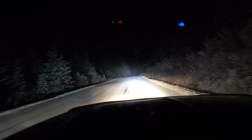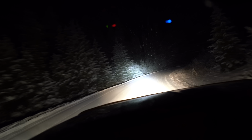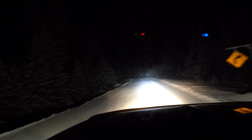Oh boy, it is starting to get worse. Come on, Lewis, don't lose traction now. This is super slick. Doing all right though. She's in 4-wheel drive. Should be fine. If we can just get up this pass.